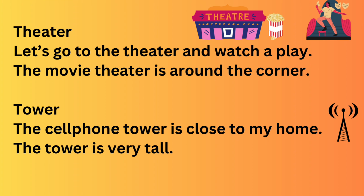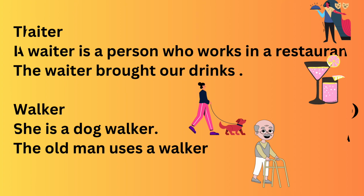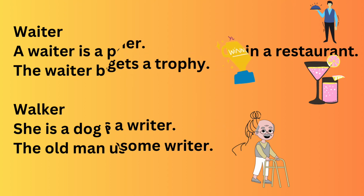Theater. Let's go to the theater and watch a play. The movie theater is around the corner. Tower. The cell phone tower is close to my home. The tower is very tall. Waiter. A waiter is a person who works in a restaurant. The waiter brought our drinks. Walker. She is a dog walker. The old man uses a walker.